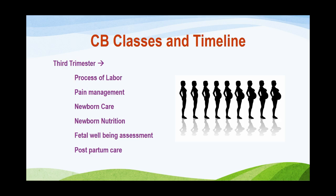And then we want to teach them about postpartum care. Remember, if you deliver vaginally, you only stay in the hospital for 24 hours. If you have a C-section, that's a major abdominal surgery, and you only stay for 48 hours. So we really want to start teaching them about how to care for themselves in the postpartum period early on in the third trimester so that they have that knowledge when they deliver.